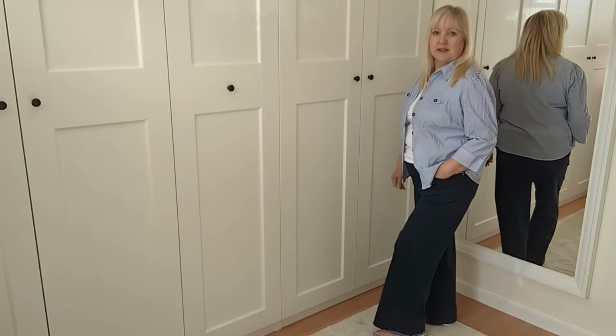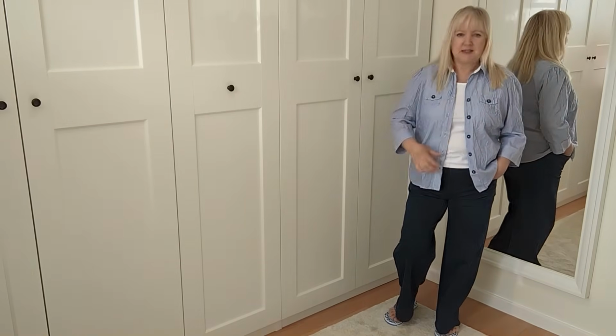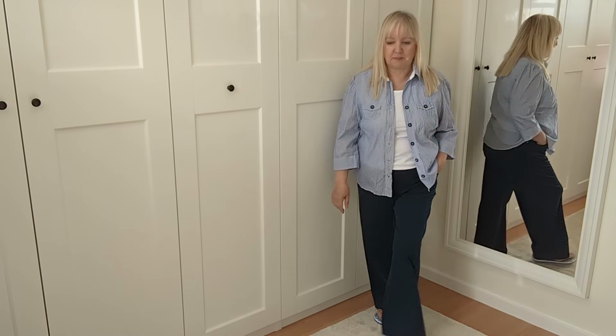Well, I'd wash it first. I love the sleeves. I just think that's really nice. So what do you think about that one? Is that a bargain? I was going to say, is it a keeper? But they're all keepers because I bought them from the charity shop. Now the next one I've got is a little white cardigan, so I'll get that.